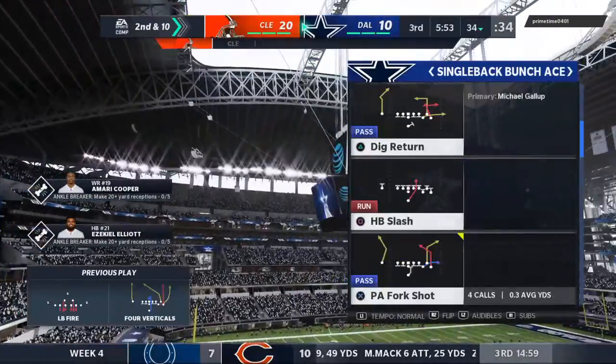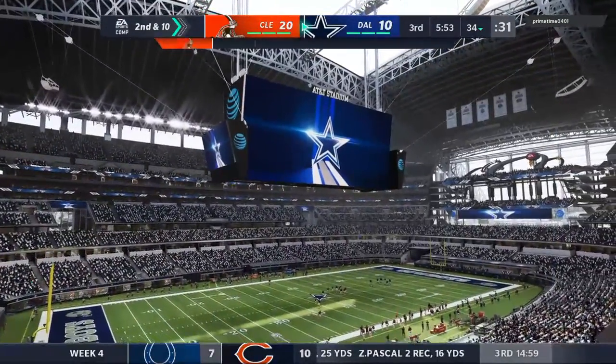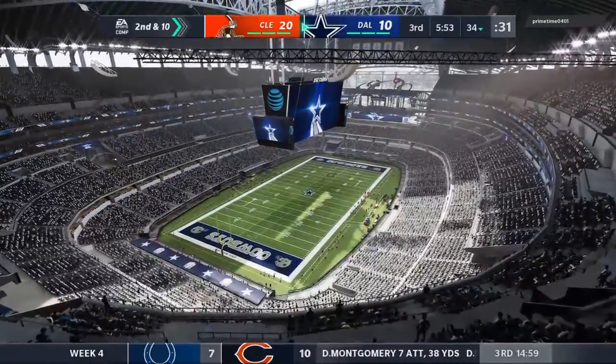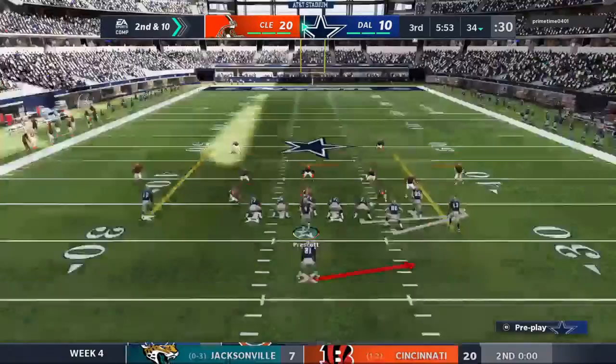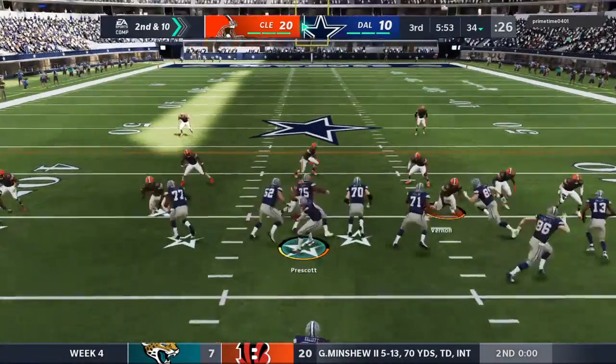This defense is continuing to contest every deep ball that is thrown downfield. And, look, it doesn't matter whether you're playing man or zone. Eventually, that becomes man-on-man, and you've got to trust yourself and go up at that moment of truth and make a play on the football. So now 2nd and 10 after the incompletion on 1st down.